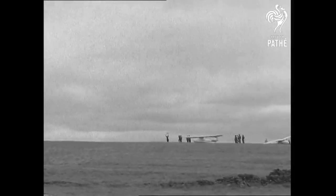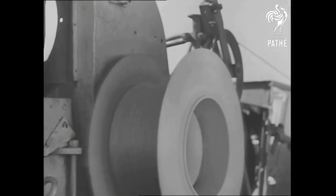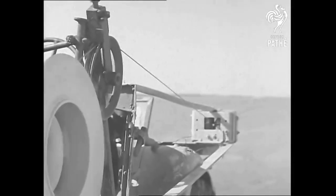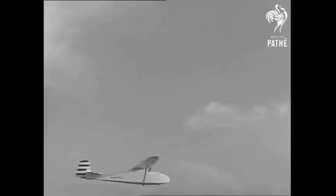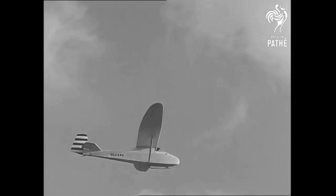On the field, training goes on. Pupils at all stages along the road to the coveted badge of the qualified glider pilot are taking off, gliding, soaring, landing. Taking off, gliding, soaring, landing.